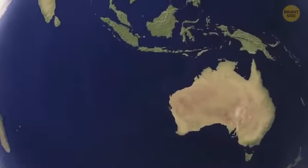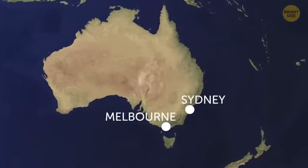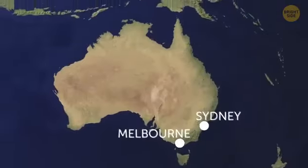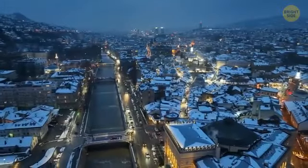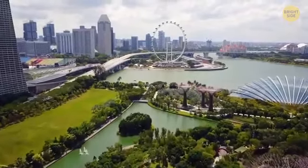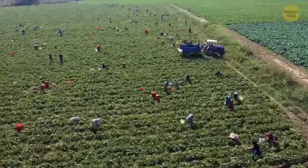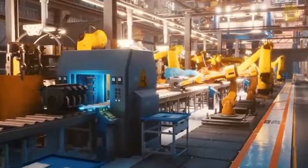This theory holds true even in the land down under. Sydney and Melbourne, the top dogs in Australia's wealth game, also happen to be some of the coldest cities, while Darwin, the warmest city, is lagging behind. Some might argue that this theory doesn't hold up when we look at ancient civilizations or modern hotspots like tropical Singapore. But hey, times change, and so does wealth generation. Back in the day, it was all about farming, but now it's more about industry and innovation.